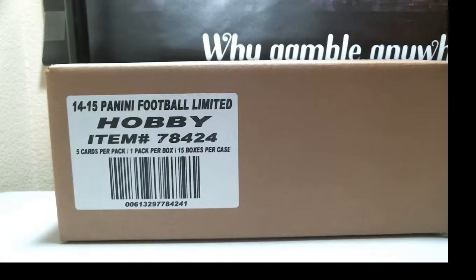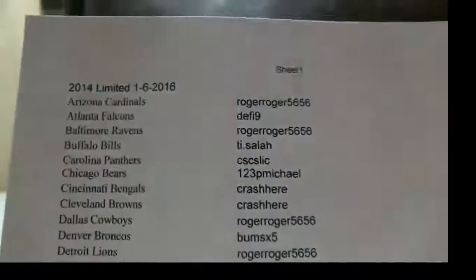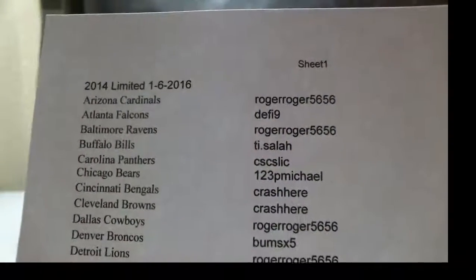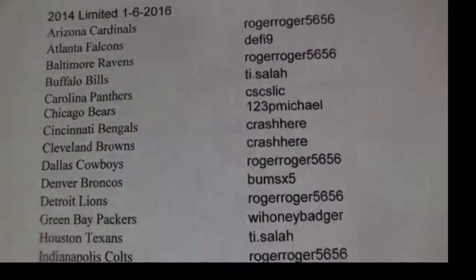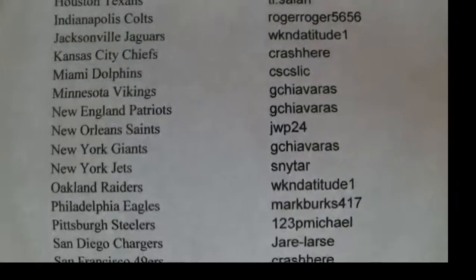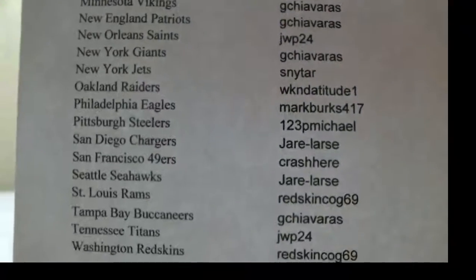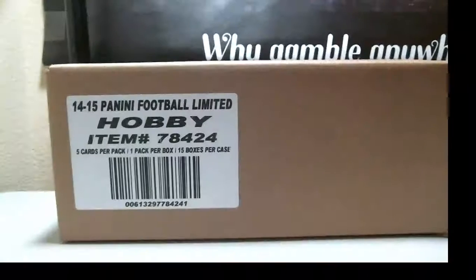All right, so we're on limited. Here's the teams and their owners. No worries, Redskin. All right. Oh, there is? So I literally reversed it.